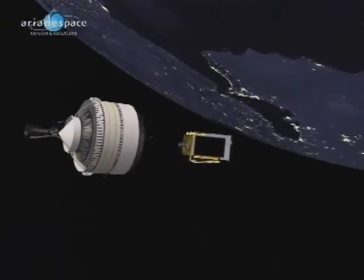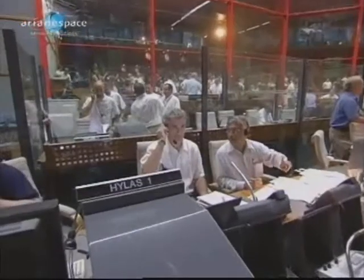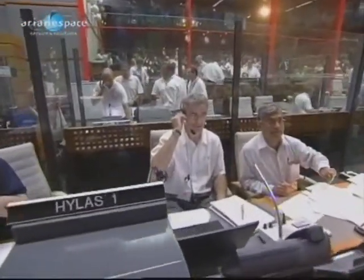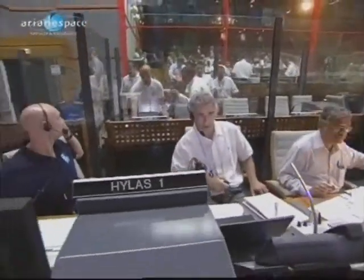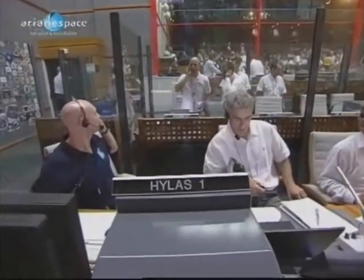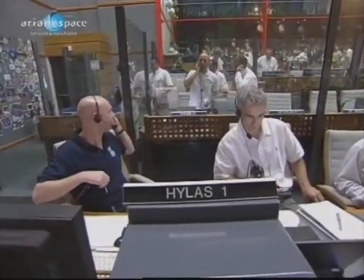And here we can see HYLAS moving away at tremendous speed, heading off on its journey. And of course the upper stage is actually going through a whole set of manoeuvres. It hasn't stopped, has it? It's going through what we call a passivation process. Actually, the upper stage will go through a passivation process to blow down the tanks because we don't want to have any dangerous space debris up there.